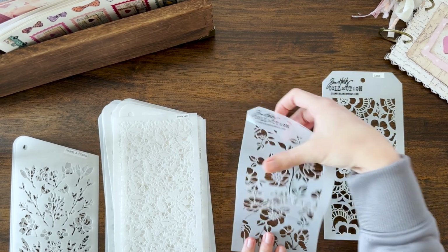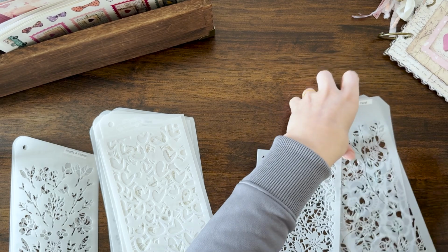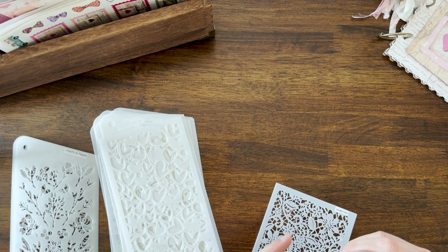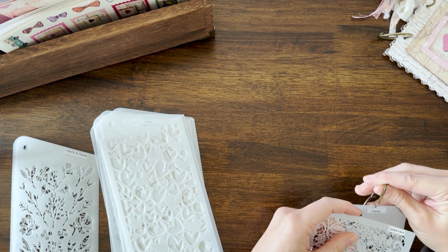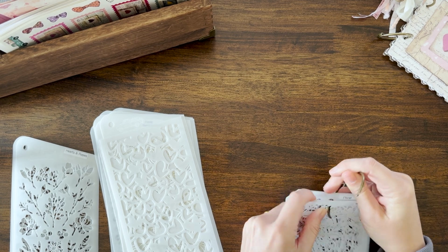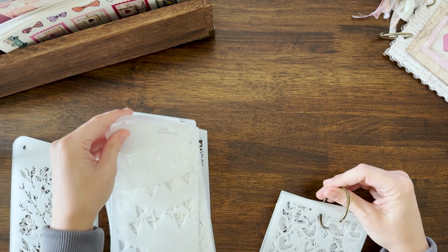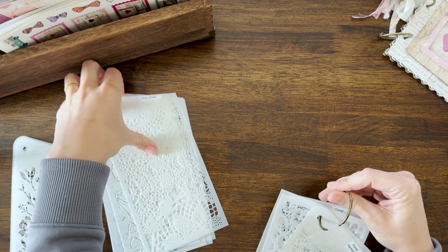So not too many. And again, I don't plan on using every single one of these. But I like to have them for adding backgrounds. I've kind of moved away from using a ton of texture paste. I feel like the texture paste just doesn't hold up to the test of time very well. The texture kind of bothers me. So I don't know that I will be using that necessarily with these, but doing some other techniques.